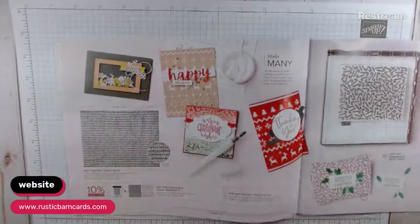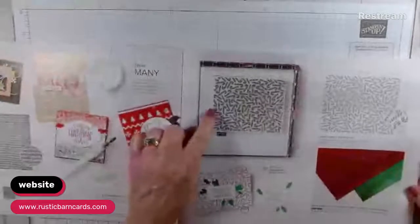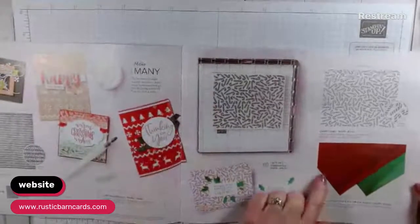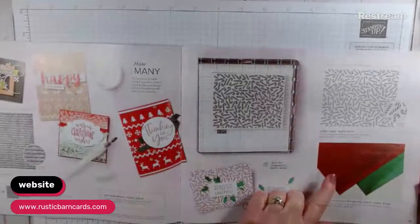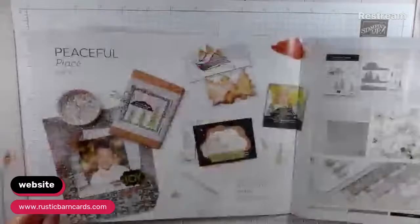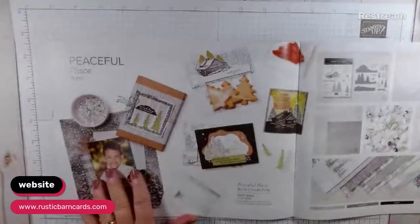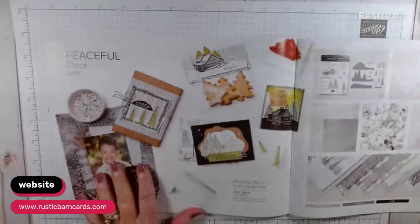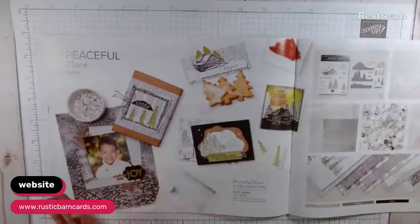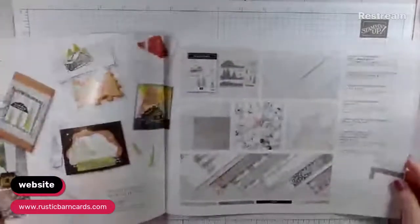So that's really neat. And then on page 35, you have a large candy cane background stamp and returning favorite red and green foil sheets that were in last year's holiday. Peaceful Place is another one of my favorites. I know there are just so many favorites, but it is a gorgeous suite.